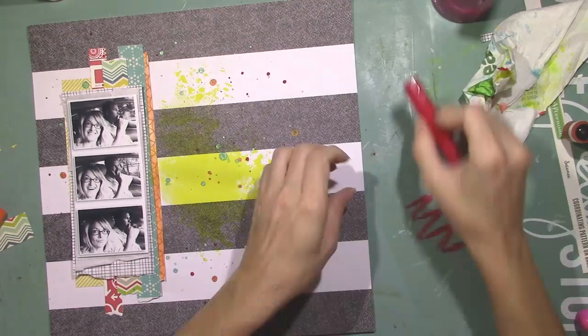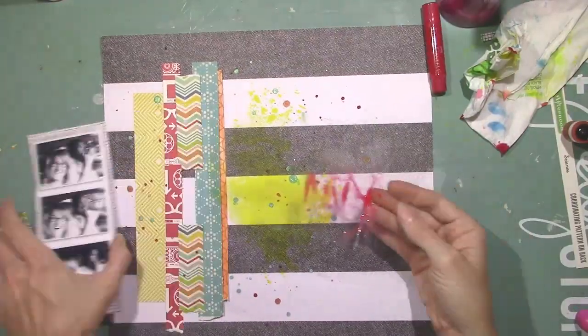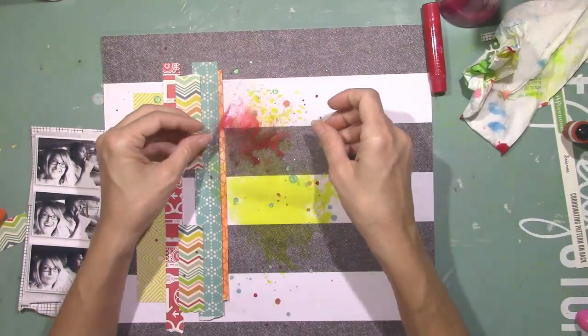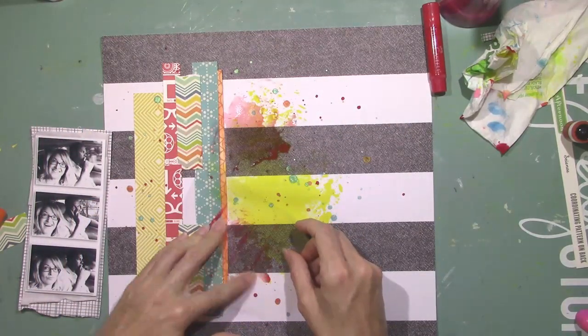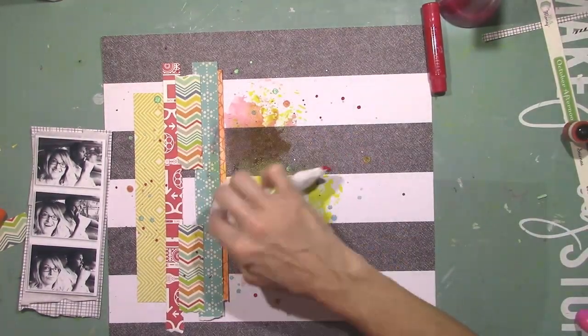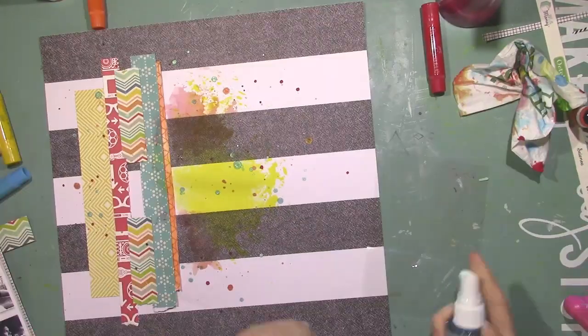And now this is another Dilutions. It's a red. I think it's red cherry. Now that all that's dry, I'm going to go back with the packaging and add a little bit more red. I've been on a red kick lately. I'm not even a red fan, but the last couple pages that I've made seem to have red in them. And I'm cool with that.